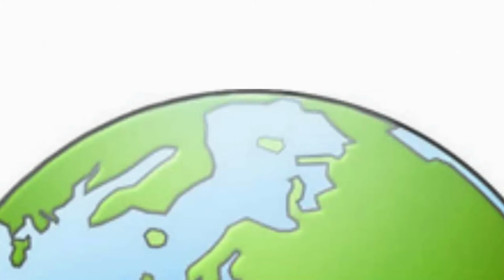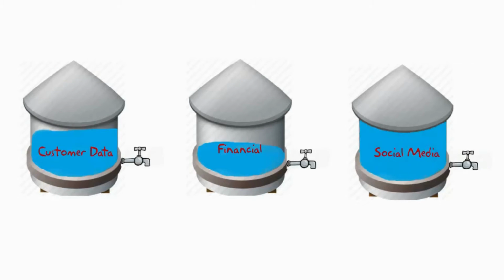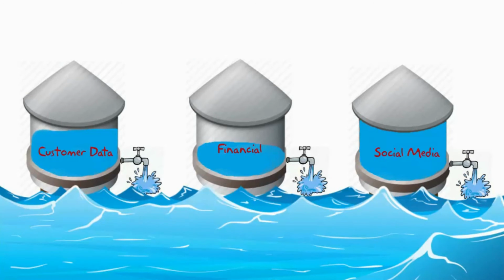The old approach was to keep each kind of data in its own silo, one for customer data, another one for financials, and another one for social media and so on. As data continues to grow, silos just don't cut it. The low utilization rates make storage inefficient and costly. The normal way is to break open silos and channel files and objects into a data lake, holding any kind of data from any system.